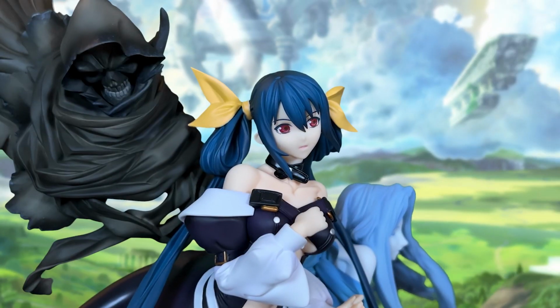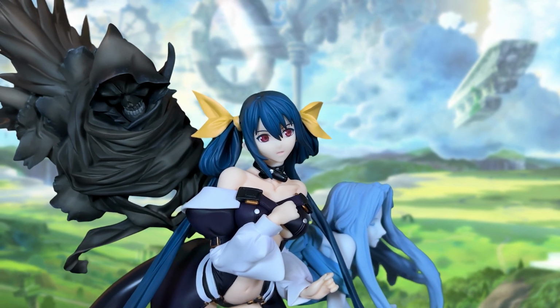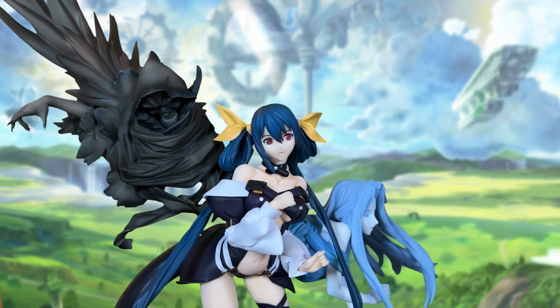Lastly, we can go over Dizzy, starting with the pose. I love the arched back pose. It definitely adds some uniqueness than having her just stand there straight. It makes her feel almost hesitant or nervous, which plays very well into her character.